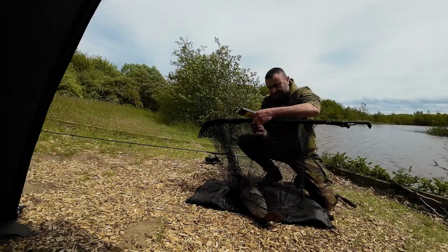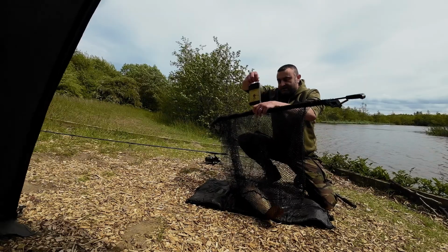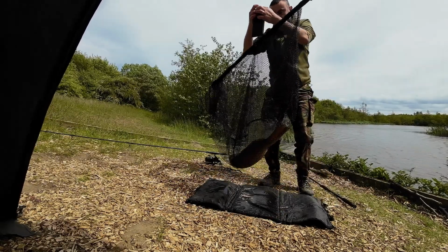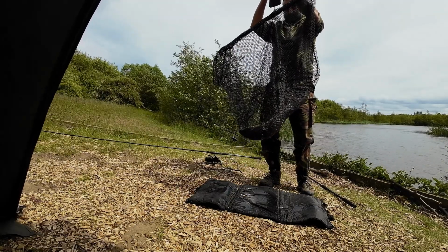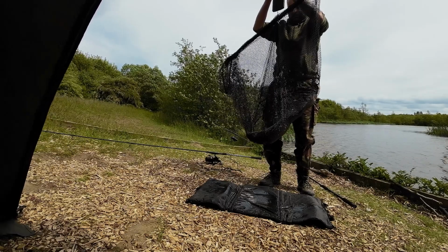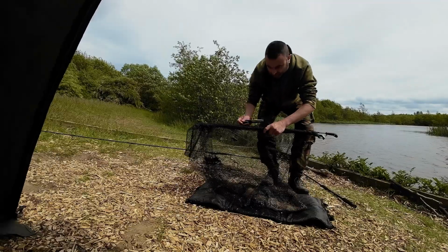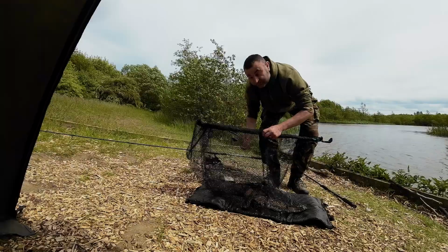To satisfy my own curiosity, I will wait in the net. See what we get. So at £9.13 in the net, I'll deduct the weight of the net once the fish is back.